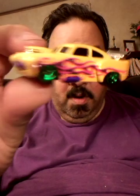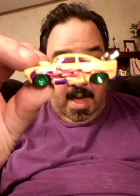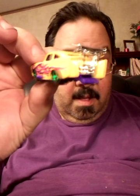I don't know if that's a customized Ford. Here's the front end of it. The side. And the back, it's a little dragster. But I'm guessing it's a Ford, maybe in the 50s there.